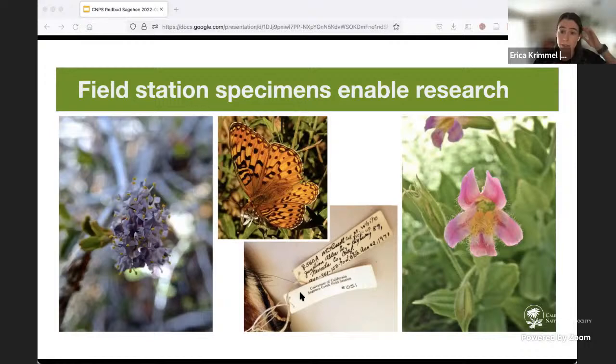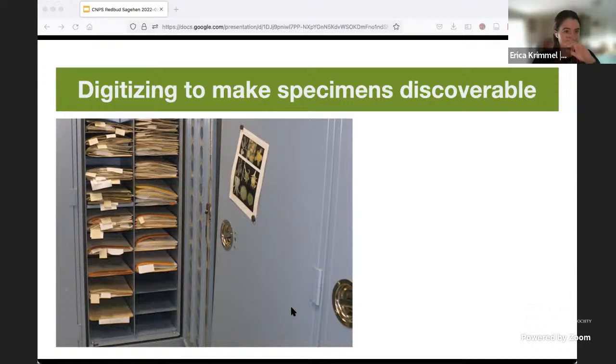Okay, but now we get to this pinch point: how do people know that you have specimens at your field station? How would they ever know that? The way that people end up finding that out is through something called digitization. That's a relatively new thing, as in the last 20, 30 years, that collections are doing to make our specimens discoverable.